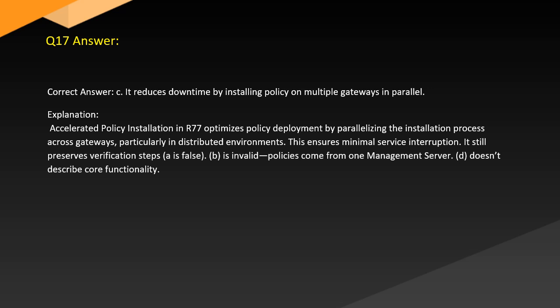Answer. Correct answer: C. It reduces downtime by installing policy on multiple gateways in parallel. Explanation: Accelerated policy installation automates policy deployment by parallelizing the installation process across gateways, particularly in distributed environments. This ensures minimal service interruption. It still preserves verification steps.